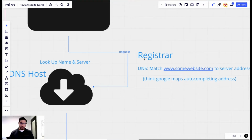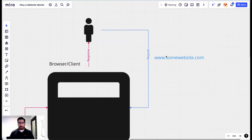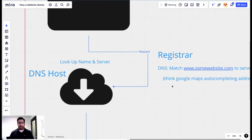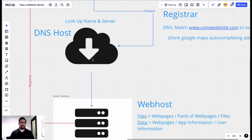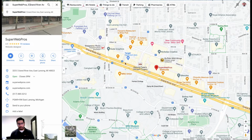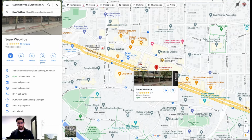So your registrar, wherever it was that you bought your www.somewebsite.com, is essentially registering that particular name. So in the same way that we registered Super Web Pros, right? They're registering somewebsite.com as an entity that can be found on the internet. And then the DNS host is matching where that entity actually lives on the internet.